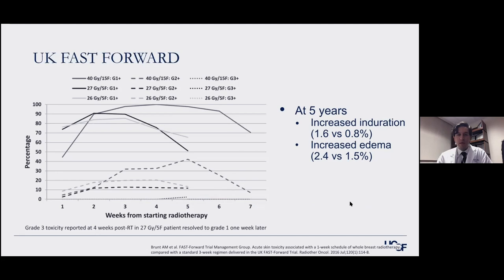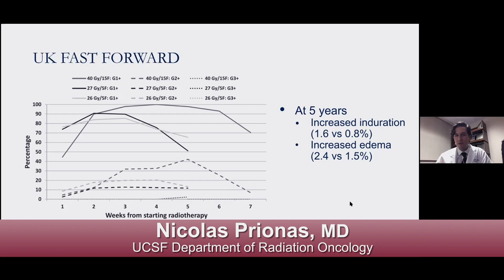Shown here is the toxicity or side effect profile of this 1 week treatment. So on the left, we have side effects during treatment. On the x-axis, we're looking at weeks since starting radiation treatment. On the y-axis is the percentage of patients who experience those side effects. And we describe side effects in terms of grades. So, grade one is generally something mild. Grade two is slightly more severe. Grade three is significantly severe. Grade four might require hospitalization. Grade five is death. So here we don't even discuss that because generally we're talking about probably skin irritation, redness in terms of common radiation side effects.